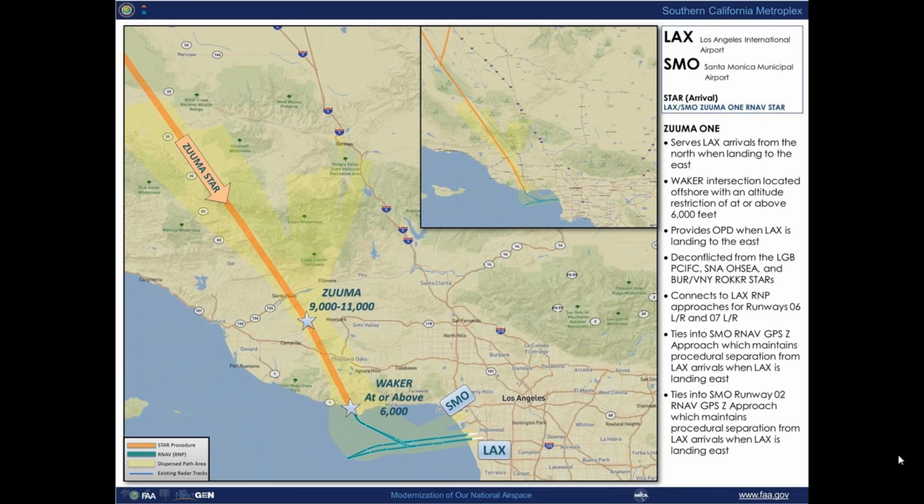The ZUMA STAR connects to the Los Angeles RNP approaches for runway 6 left and right and runway 7 left and right. It ties into the Santa Monica runway 2 RNAV GPS Zulu approach, which maintains procedural separation from Los Angeles arrivals when LAX is landing east.